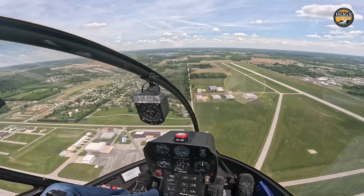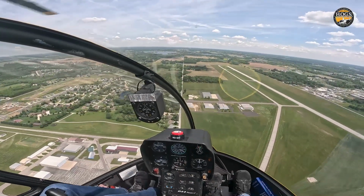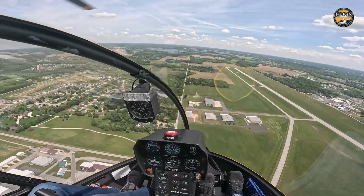Warsaw traffic, helicopter 1 Mike Bravo, right downwind, landing taxiway parallel 27, Warsaw.